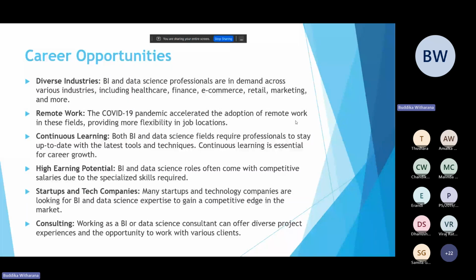And also if you have decided to work in these industries, you get more opportunities at this time, because as you all know, the COVID-19 pandemic opened doors for many people to work in flexible job locations. You can sit at your desk at home in Sri Lanka and you can work for a US company. So this has opened doors for many opportunities as well.